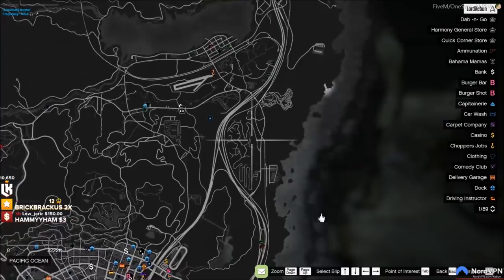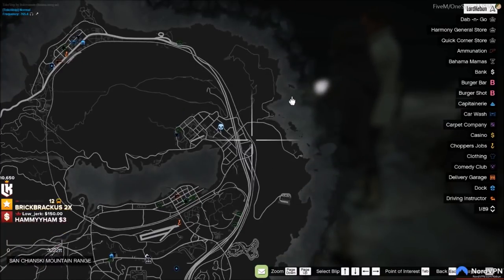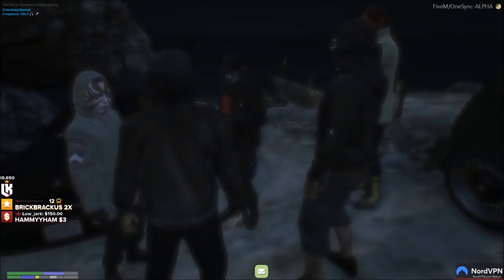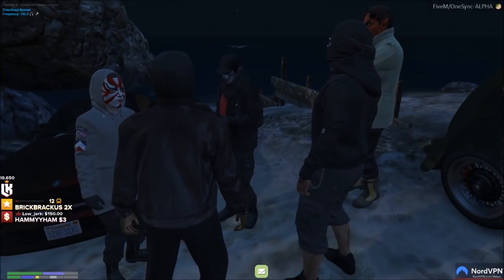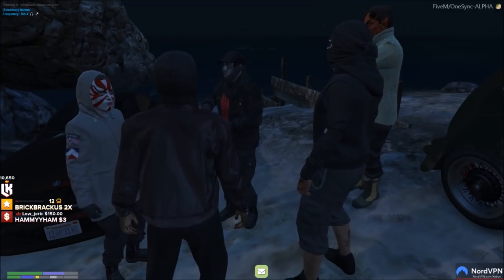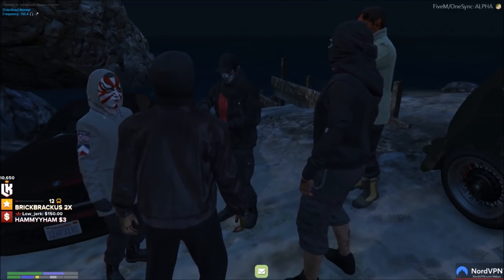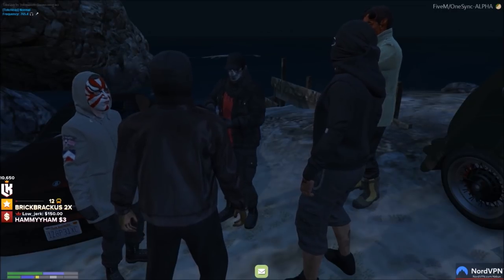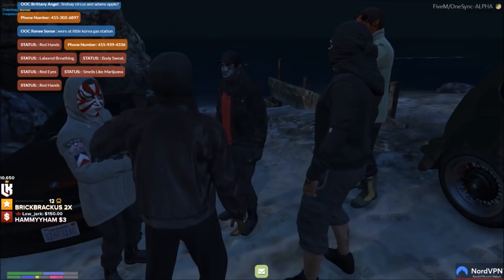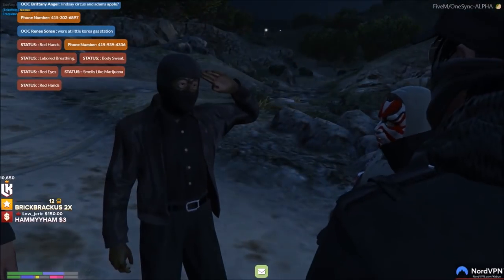Perfect. So we have to pick up the materials first. Pick up the product, take it up north to that little yellow dot on the map, give it to the guy. From there, it's whatever he says. I don't know what his getaway plan is. And if anyone interferes, well, you know what to do. Yes, sir. We are on the job.